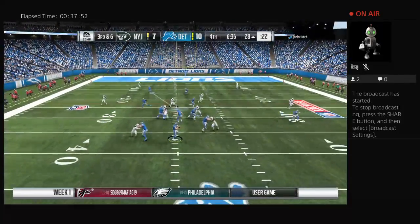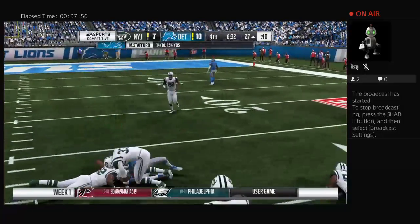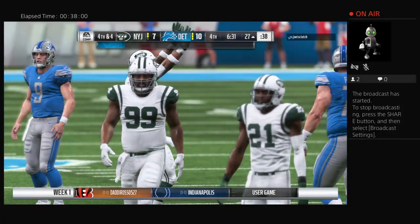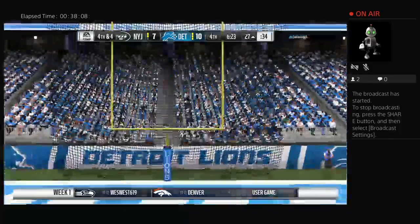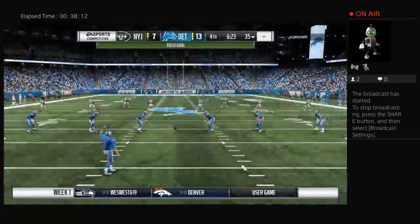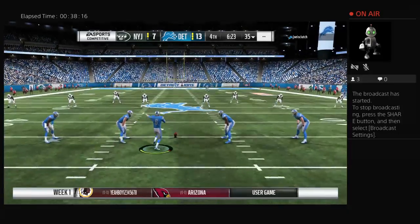From the gun, here's Stafford. They'll find a man over the middle. It's Galladay. And he'll be brought down at the 27-yard line. 2 yards is all they'll get on the completion. It's fourth down. And Catanzaro's kick is right through. And the lead stretches to 6 here. It's 13-7. So they get the 3, but you wonder now, is that going to be enough?